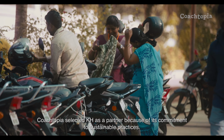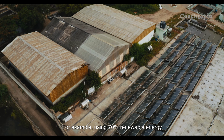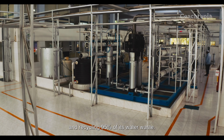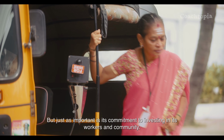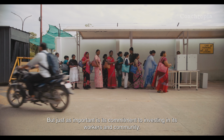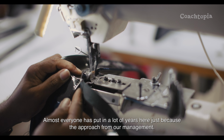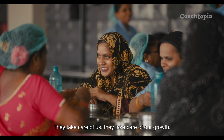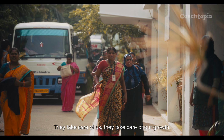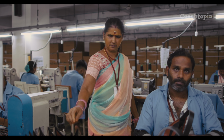Coachtopia selected KH as a partner because of its commitment to sustainable practices. For example, using 70% renewable energy and recycling 95% of its water waste. But just as important is its commitment to investing in its workers and community. KH has a learning academy. Now for the workers, we have a training program inside our factory. Almost everyone has put in a lot of years here just because the approach from our management, they take care of us, they take care of our growth. That is more important because if there's no growth, then everybody's going to be out.